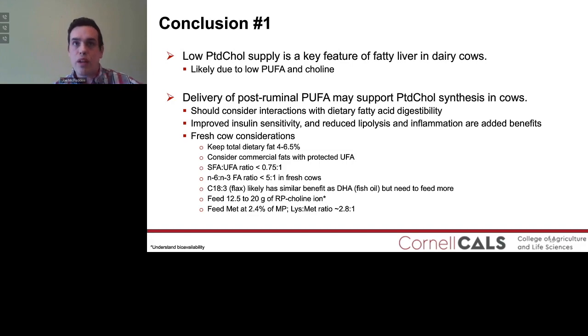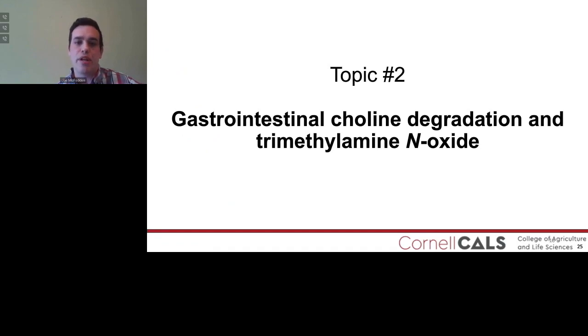Topic number 2, choline degradation is something that we want to avoid. Okay, this is why rumen-protected supplements were developed to prevent choline degradation in the rumen. The next few slides will describe new data obtained by our lab that suggests that choline degradation may also occur post-ruminally and thus limit bioavailability.